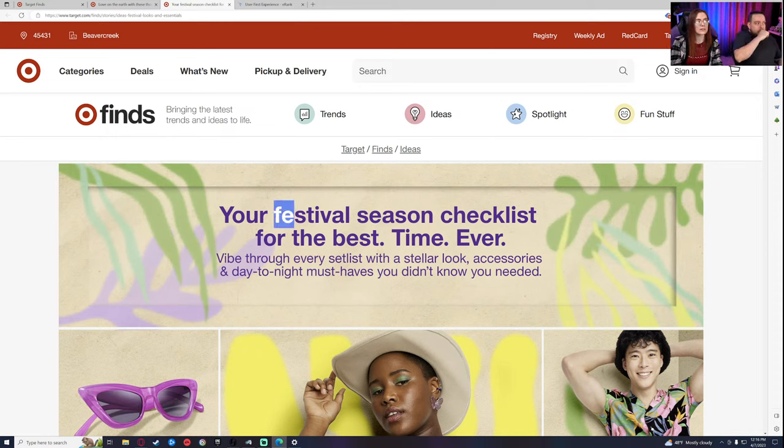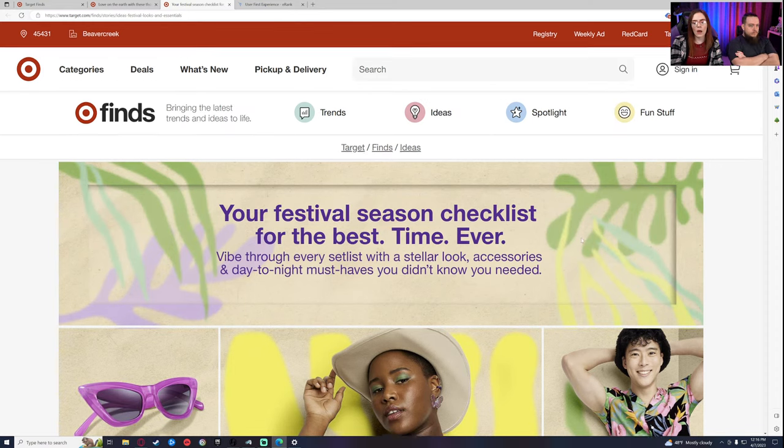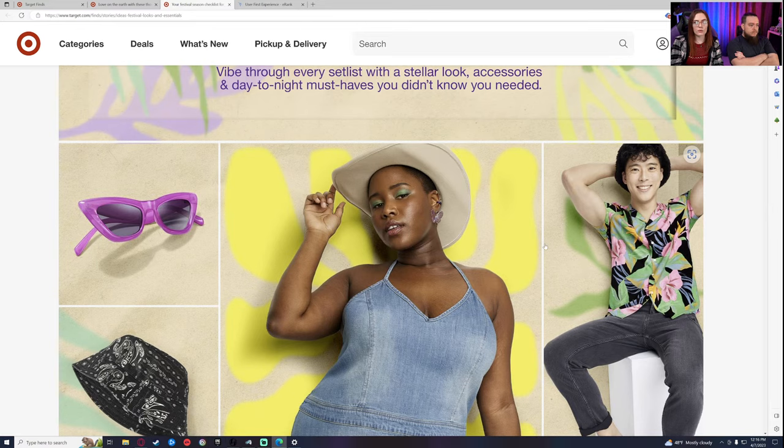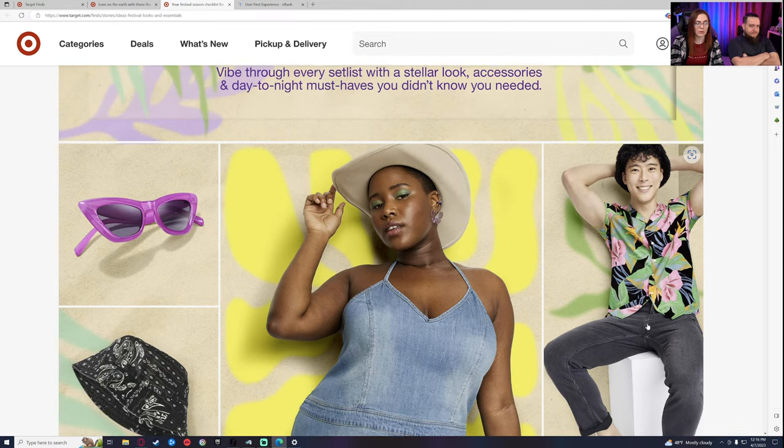So festival season, this is a big one. Over on the E-Rank social media, I don't know if you guys know that I run the Instagram over there, but that was one of the things that I highlighted, I think last week, was festival season. There are so many ways that you can cater to the festival people, whether that be music festivals, vendors events, farmers markets and things like that. I'm noticing that big Hawaiian shirts for men are super trendy right now. I'm seeing those everywhere.